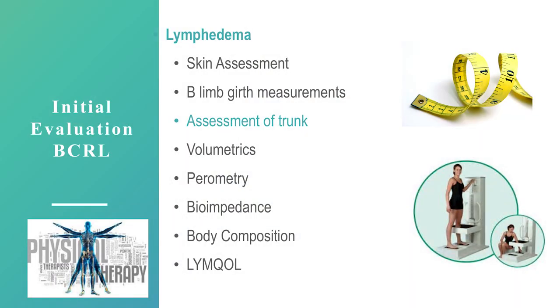So when the patient comes to us for that pre-op visit, besides range of motion, posture, gait, and muscle testing, specifically for lymphedema we look at skin assessment, bilateral limb girth measurements, assessment of the trunk, volumetry, spirometry, bioimpedance, body composition, and quality of life.